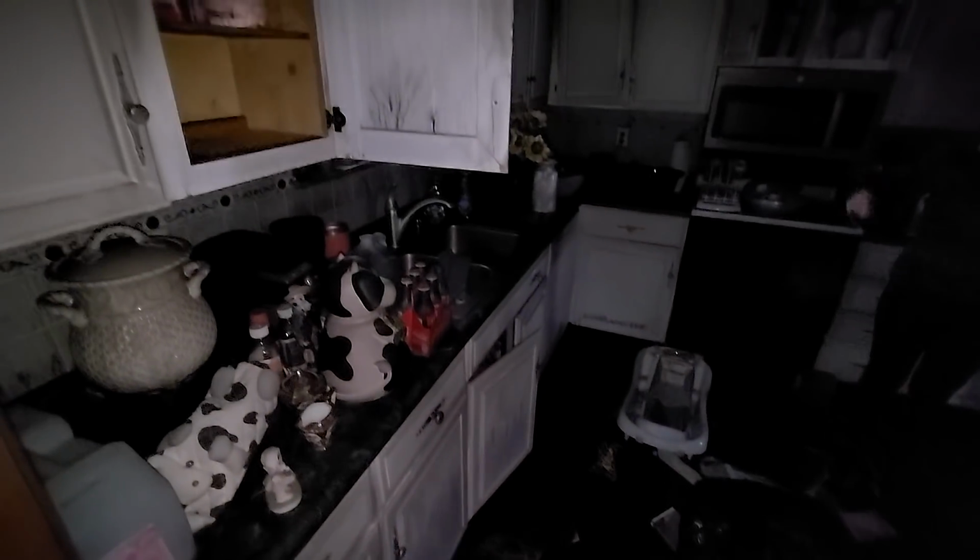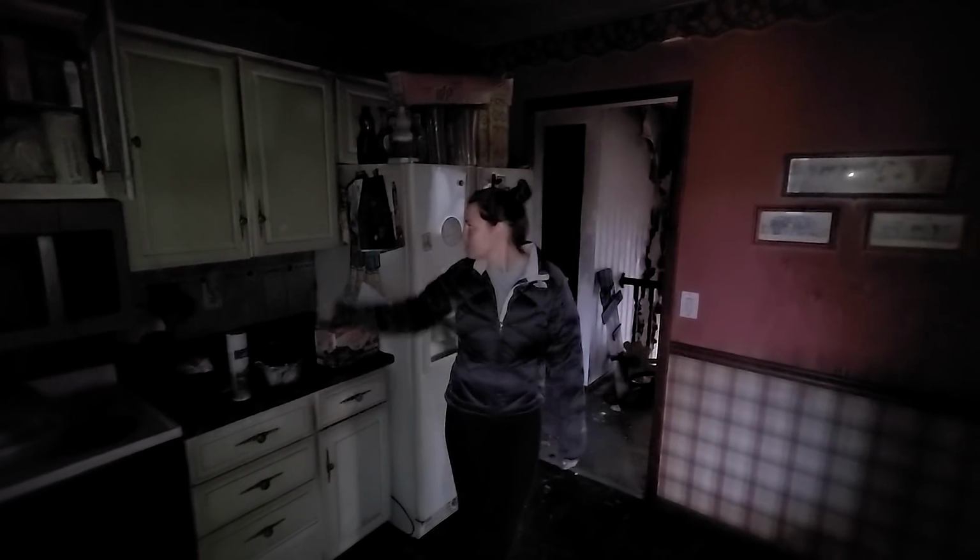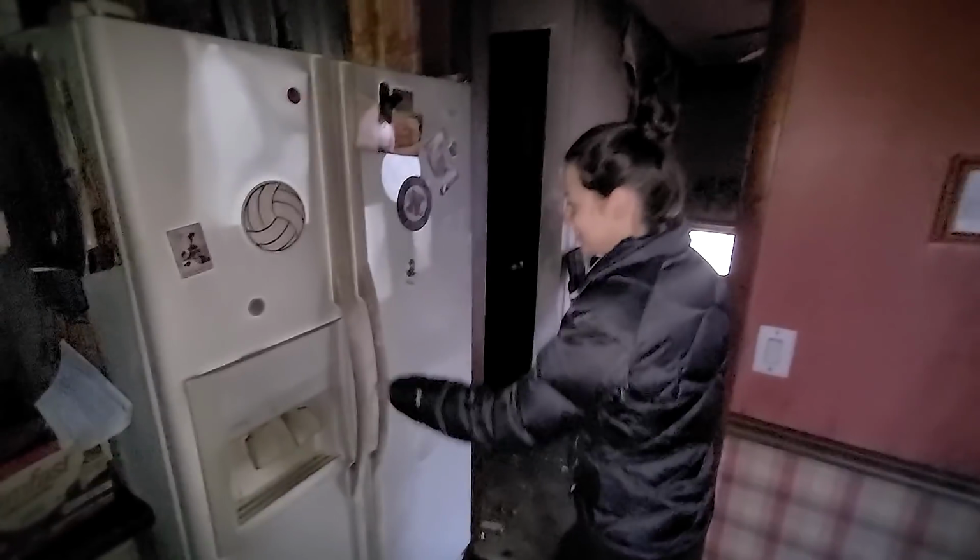I almost slipped. So the kitchen is destroyed. Basically, where the fire started, you guys will see in a second, was right underneath the kitchen. So it probably shouldn't be standing on this floor just chilling, but the kitchen was completely filled with smoke. The windows are covered in black soot, which is why there's no light in here and you can't see. But yeah, look at the cabinets. They're just covered. I opened the fridge. Never open the fridge. It's always the number one rule in flipping houses.